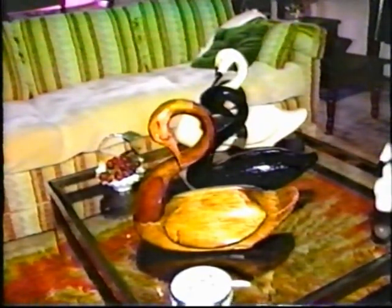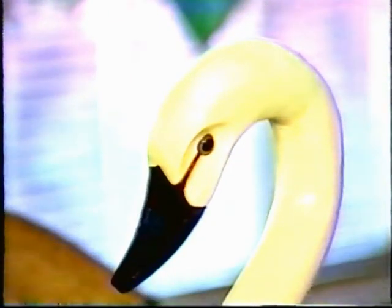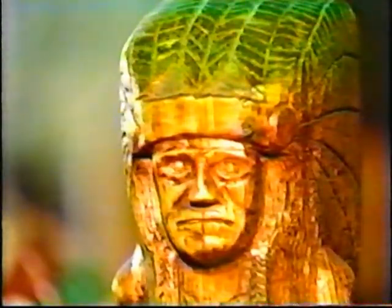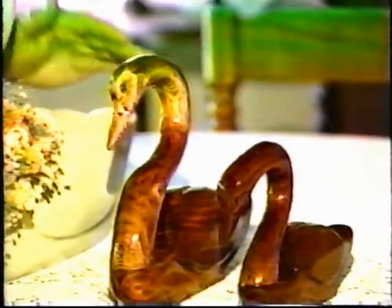Marty Zoller works on more than just totem poles. Swan, for instance. The swan is made from the virgin Texas pine. And Santa Claus. This vintage Santa Claus actually originated in Austria.